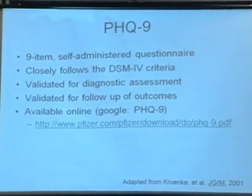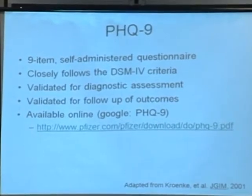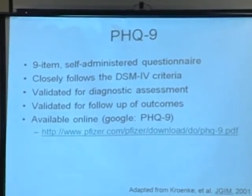You could just Google the words PHQ-9, and usually the first or second result is going to be the actual PHQ-9 instrument itself. I just happened to put on here one of the websites where it's available, since the Pfizer company underwrote the development of the PHQ-9.